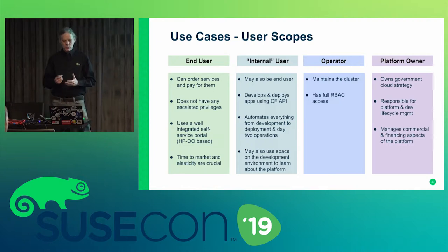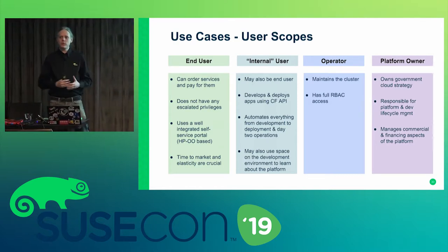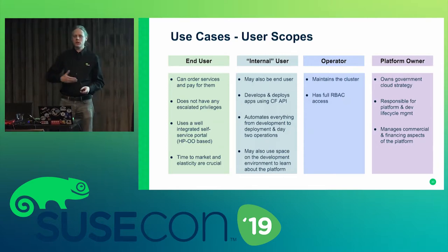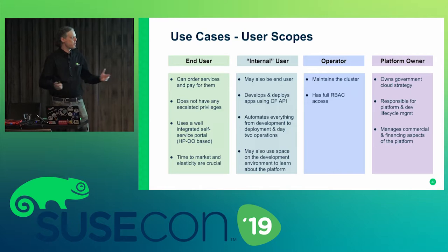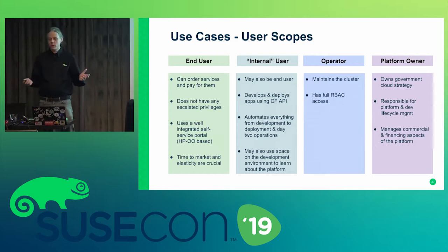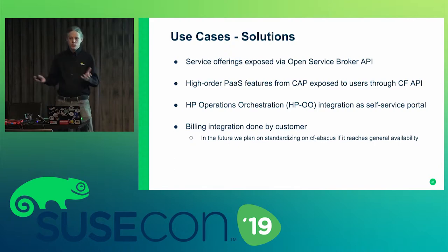Next, we have the team of operators that actually operate the service at the customer site. These mostly have full access to everything. And finally, there's this role of a platform owner that actually also has somewhat of a political background in that they own the government cloud strategy and need to talk with the political parts of the government to figure out how to carry that strategy forward. Those people are responsible for platform and lifecycle management, and they also manage the commercial and financial aspects of the project.